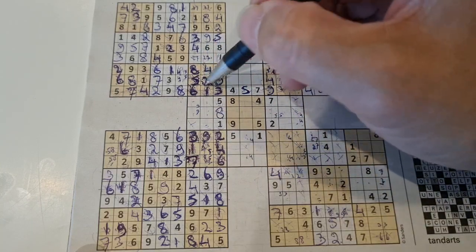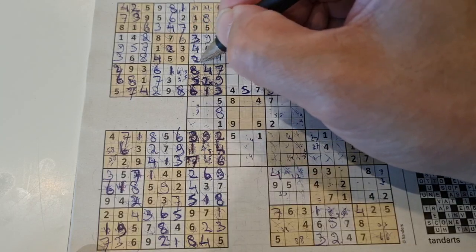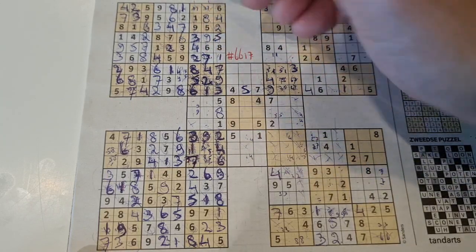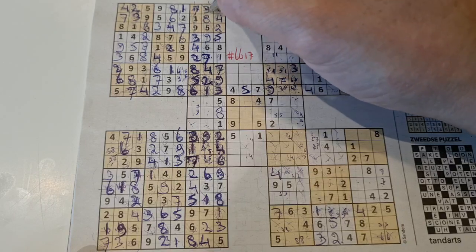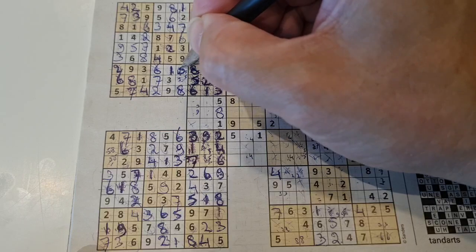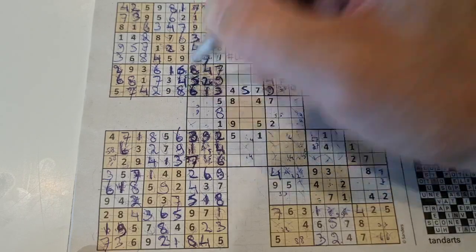2 and a 7, we have a 2 in this column, no 2 there. 2 should be here and a 7 goes there. 3 and a 7, we have a 7 in this column, no 7 there. 7 should be here and a 3 goes there. 4 and a 5, we have a 5 in this row, no 5 there. 5 should be here and a 4 goes there.